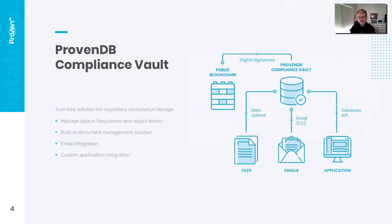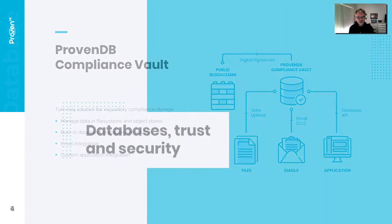And Compliance Vault is built on top of ProvenDB, and it's a turnkey solution for end users to store their important documents, perhaps for compliance or regulatory purposes, in a document management system where the integrity of the data is backed by public blockchains such as Ethereum or Hedera. So let's talk about why we'd want to do this.